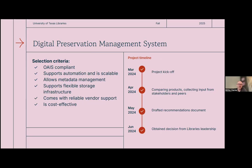Our evaluation criteria that we applied included OAIS compliance, the support for automation and scalability, whether the tool allows us to manage metadata, the option for flexible storage architecture, vendor reliability, and ultimately cost. We recommended Archivematica to our leadership based on its alignment with our strategic goals, because of the strong community support and because of the flexible implementation options. It does require a commitment by our organization to provide staff and to maintain infrastructure, but it also offers transparency and control. We're currently in the process of implementing Archivematica with a hybrid storage architecture, and my colleague Vivian is going to talk a little bit more about our implementation.